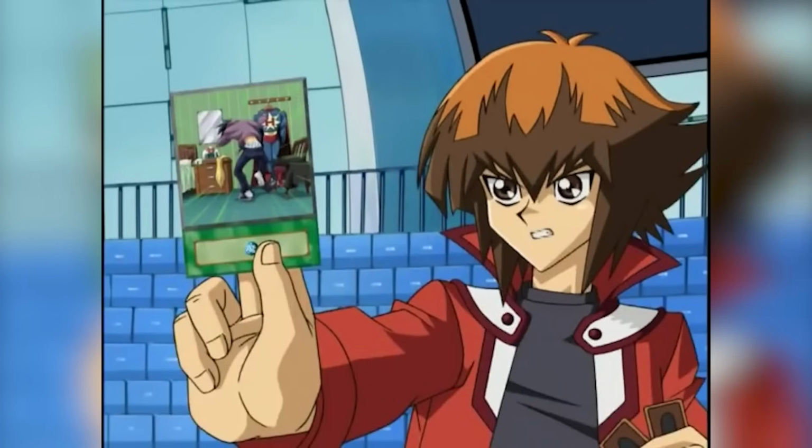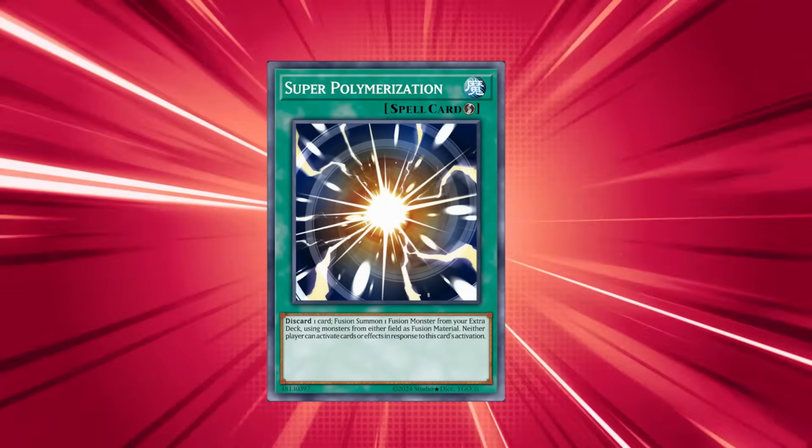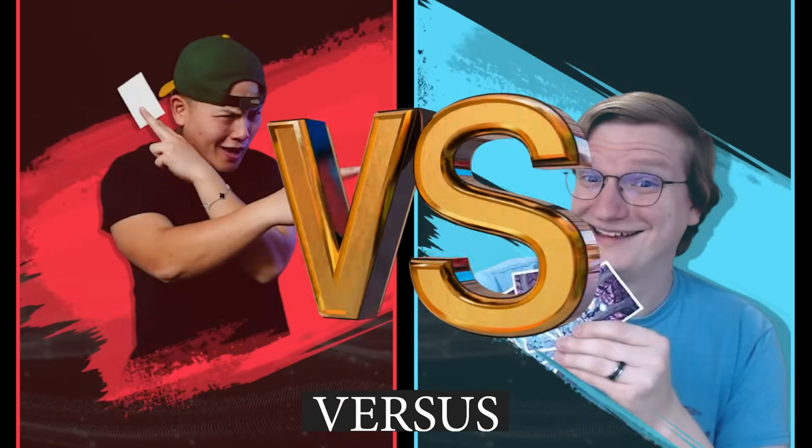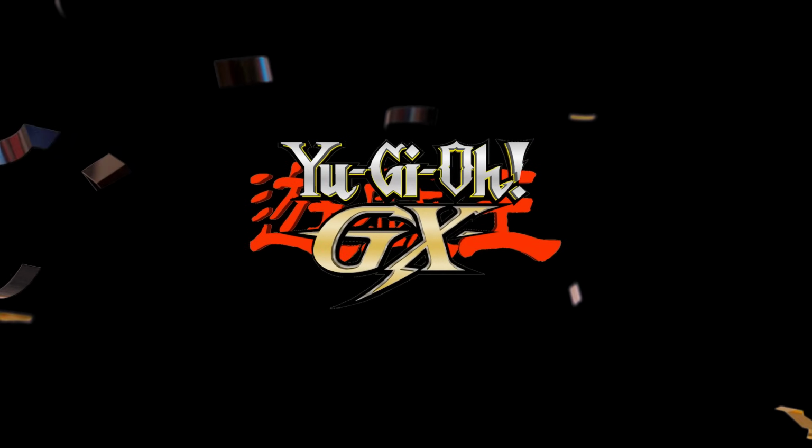So obviously you won't be seeing Vision Hero Ferris in my Jaden deck because Jaden doesn't have Vision Heroes. I get to use Super Polymerization, which is obviously a Jaden Yuki card, and his deck strategy is focusing on summoning the brand new DPE for the modern version of Destiny Heroes. Anyways, it's gonna be super duper fun between MBT and I in his deck building challenge, Jaden versus Aster Phoenix in Yu-Gi-Oh! Master Duel. Let's just begin!